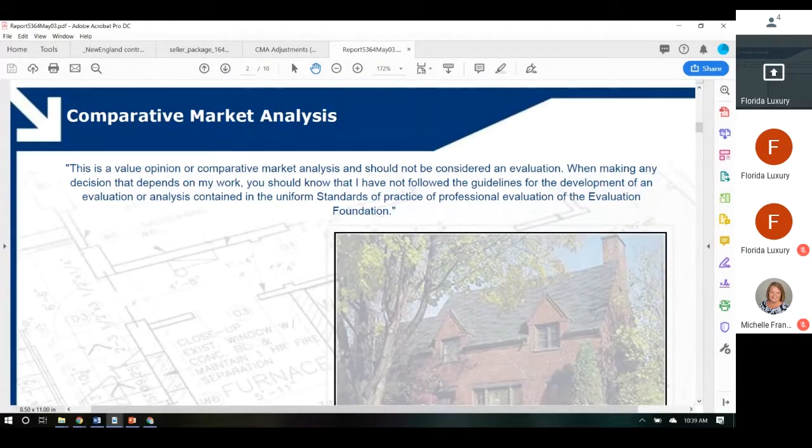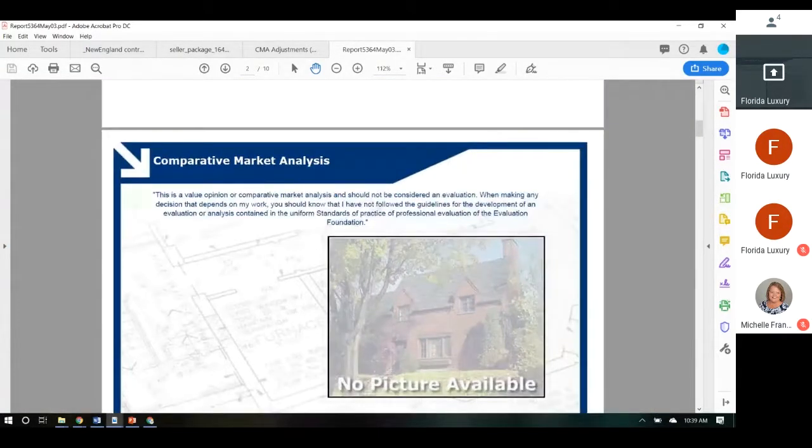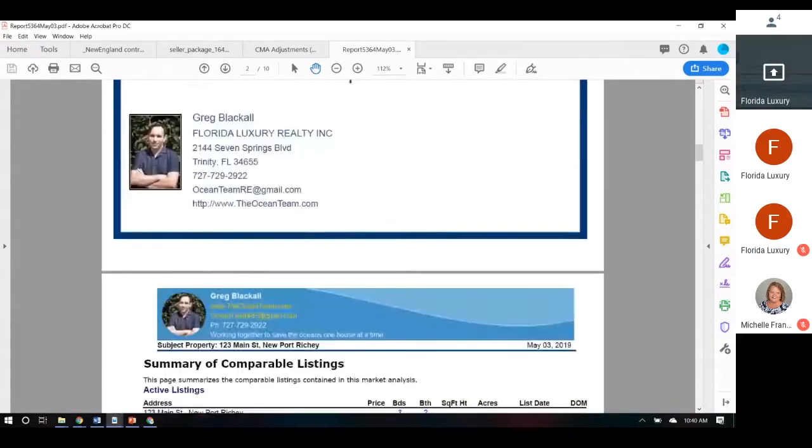When making any decision that depends on my work, you should know that I have not followed the guidelines for developing an evaluation or an analysis contained in the Uniform Standards of Professional Appraisal Practice of the Appraisal Foundation, which is what appraisers are held to. So this can be summed up to say, I'm not an appraiser. This is my best estimation based on my experience.